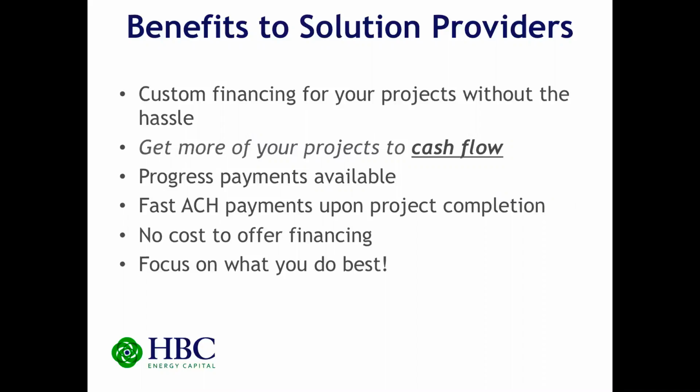We can facilitate progress payments. Progress payment is a partial payment to you as the solution provider when the materials are ordered, so that, you know, if the install is going to last a month or two, you can get at least part of that full project cost back to you before the project is completed, so that you're not out that amount during that time. So that is something that we can help facilitate.